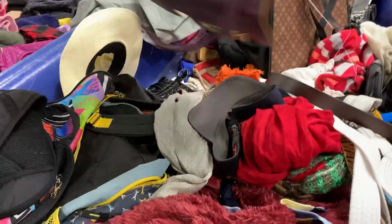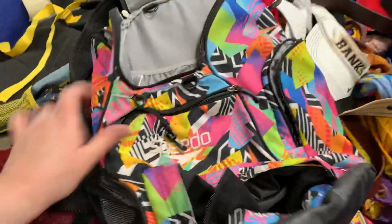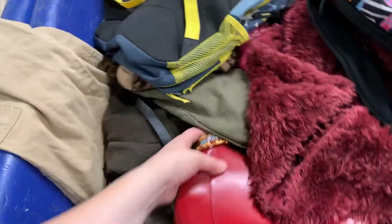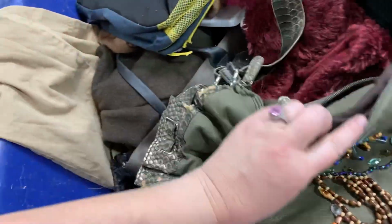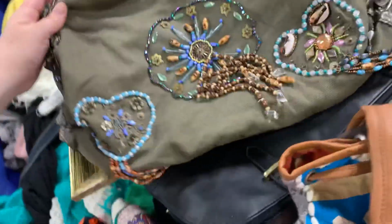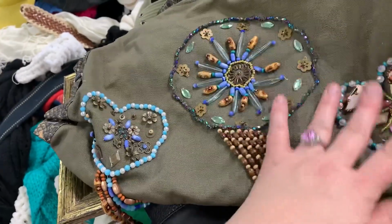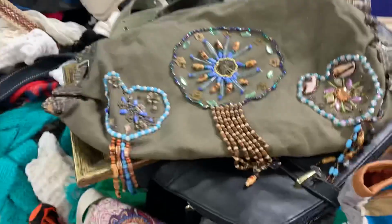So, they have all these purses and look at this Speedo bag. It's like a heavy duty backpack. Oh, that's kind of cute. I've been looking through all these purses. I found this one just now. Somebody just made this and decorated it, I think. I don't know, but that is super cute. So I found that one.